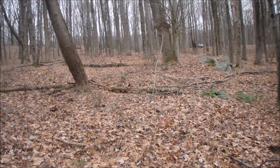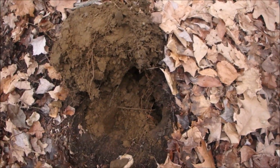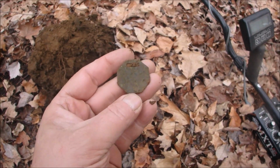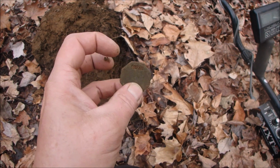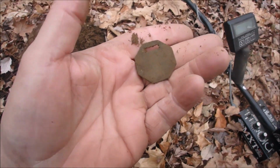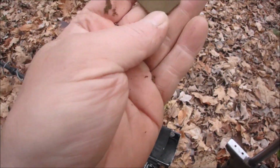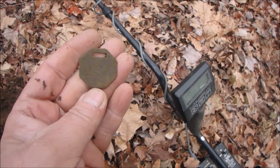Anyways, the cellar's way over there. I'm down here. I got like a 74 signal. It was like 4 inches deep. I was going to film it, and I think I got a coin. No, some kind of tag. It's an octagon tag with a number on it. Might have some writing on the back too. Hopefully it's a railroad tag or something. That'd be cool. Alright, thought it was a coin. It was ringing 74, so well, that's cool.